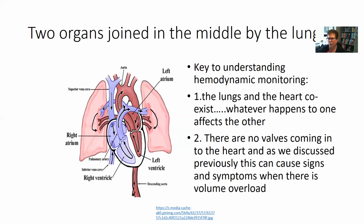Another thing I remember is that I have no valves coming into the heart, on either the left or the right side. If I were to place a catheter in my superior vena cava, or had a catheter down here in my right atrium, the numeric value that I obtain measuring my CVP would be the same in the superior vena cava as in the right atrium, because there's no valve separating the 2.